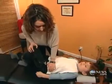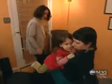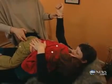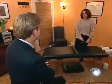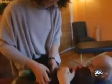At times it seems almost mystical, this laying on of hands. The toddler lies on her mother's belly. And Dr. Beth says she can feel through the tension in the mother's arm where Naya needs an adjustment. It seemed very gentle. Much gentler than I imagined a chiropractor's office to be like. Yeah, very, very gentle. Completely safe. The other big question, does it help?